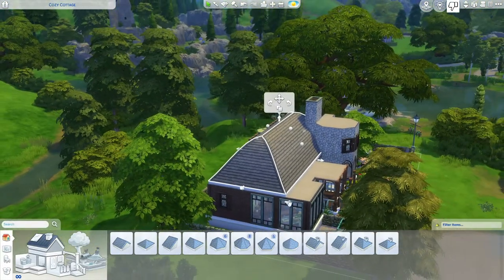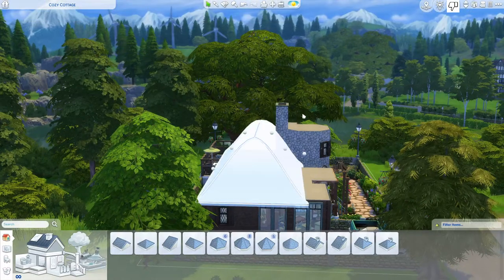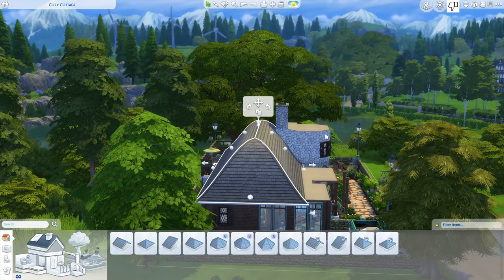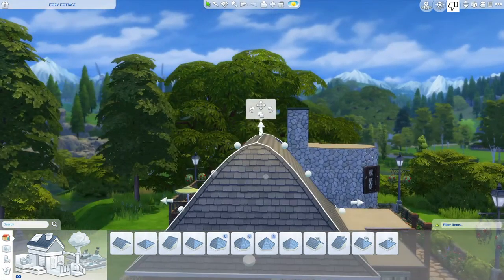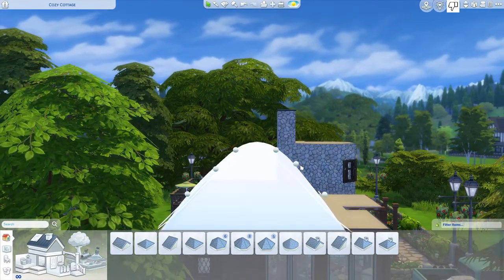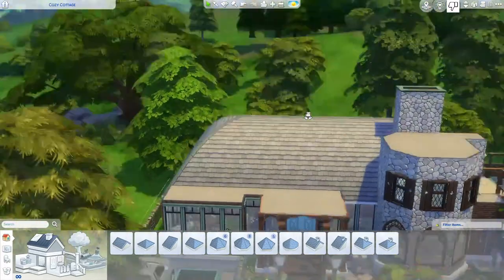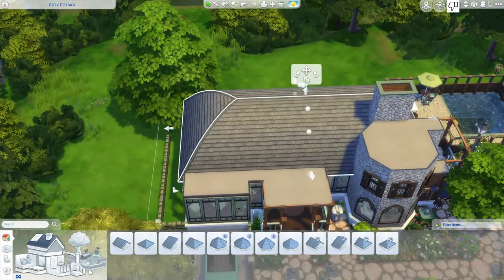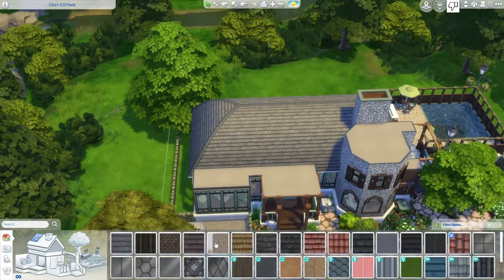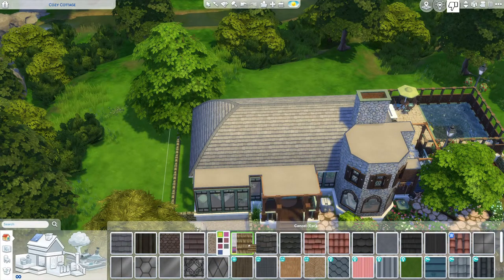Usually I wouldn't add eaves on a thatched roof. I would just add the thicker roof trim from Cottage Living or Island Living, but we're not using either of those packs. So that's going to be a no-go, and then I'll pitch this down just a bit and pull this up to give it more of that sort of bell shape that you're after. All right, so I'm going to start with that, and then, oh, what else do we want? We're going to stick with this thatched texture.